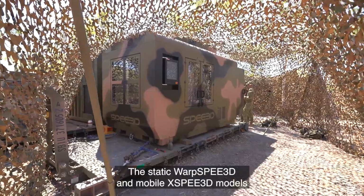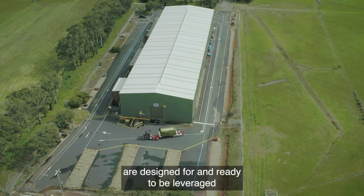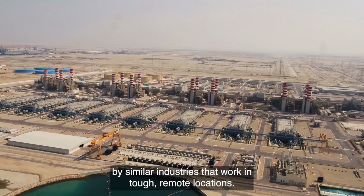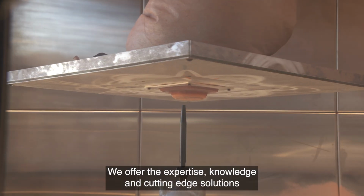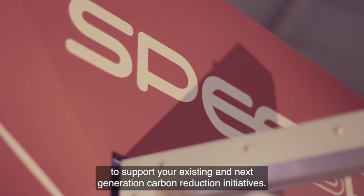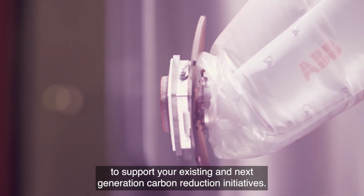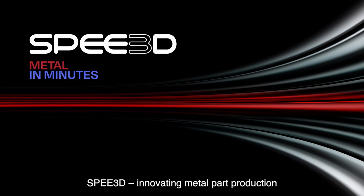The Static Warp Speed and Mobile X Speed models are designed for and ready to be leveraged by similar industries that work in tough, remote locations. We offer the expertise, knowledge, and cutting-edge solutions to support your existing and next-generation carbon reduction initiatives. Speed 3D, innovating metal part production for a sustainable and efficient future.